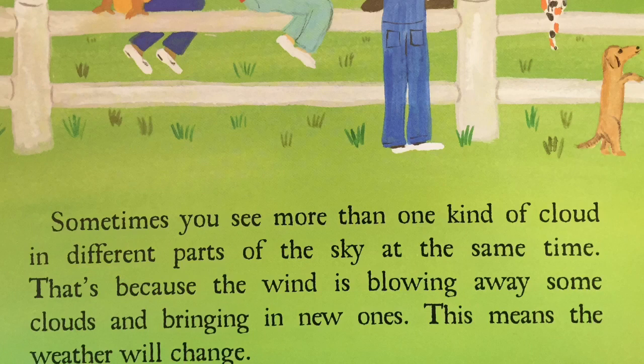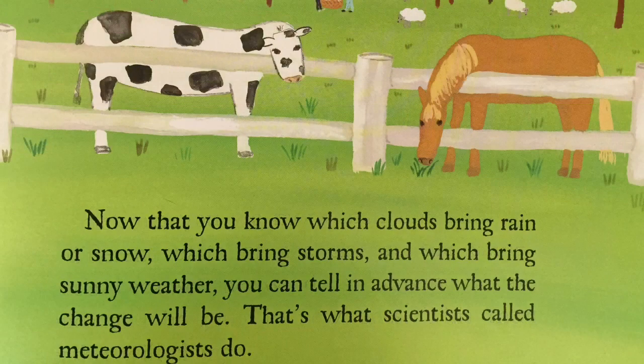Sometimes you see more than one kind of cloud in different parts of the sky at the same time. That's because the wind is blowing away some of the clouds and bringing in new ones. This means the weather will change. Now that you know which clouds bring rain or snow, which bring storms, and which bring sunny weather, you could tell in advance what the change will be. That's what scientists called meteorologists do.